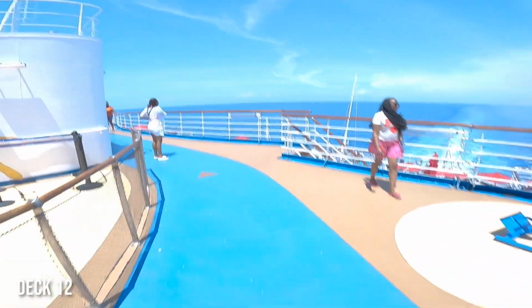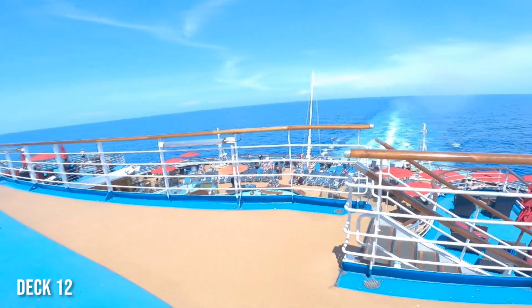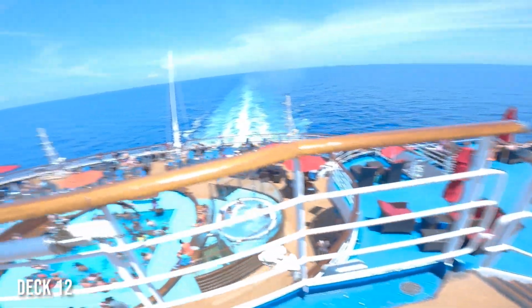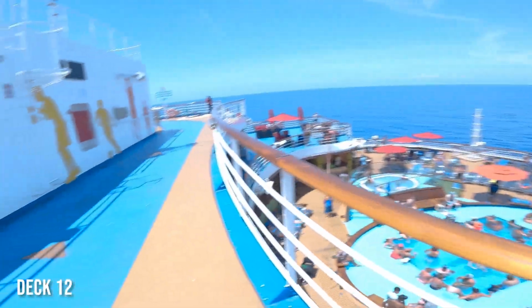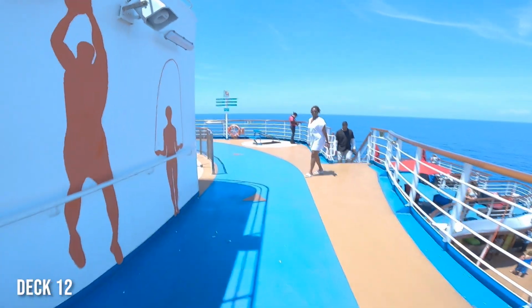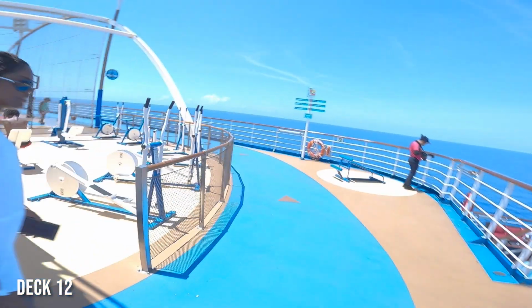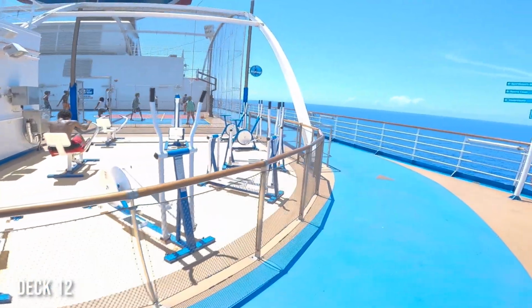And back here, this is pretty much the back of the ship. As you look down, you see plenty of lounge chairs, umbrellas in case the sun is beaming down. You can open those umbrellas. Here's another pool, and I believe those are jacuzzis. I'm not sure. I just know that there's water. But yeah, plenty of things to do in this area. Plenty of equipment to keep you active.